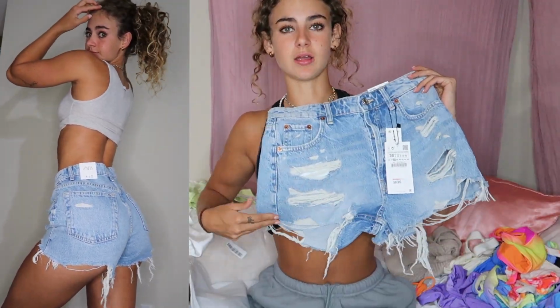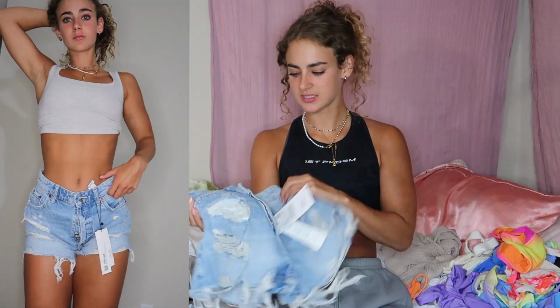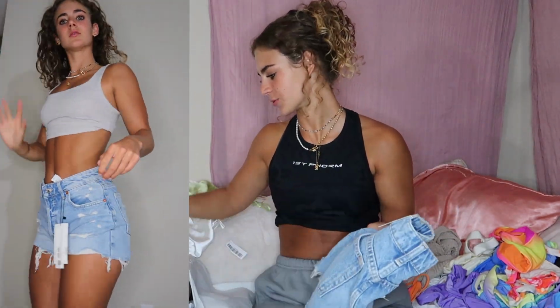Love a distressed bottom because I don't like the hem on the bottom. I don't know why, but it cringes me out. I like a distressed hem. So cute. Hopefully these fit. I have no idea though. We never know with denim shorts.